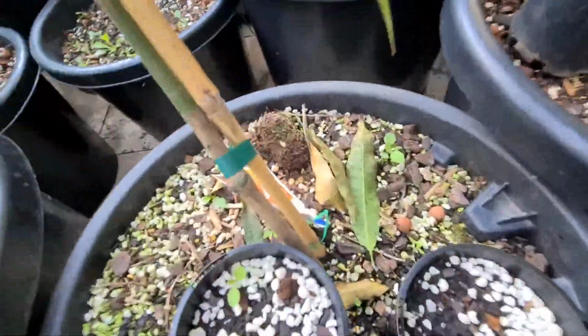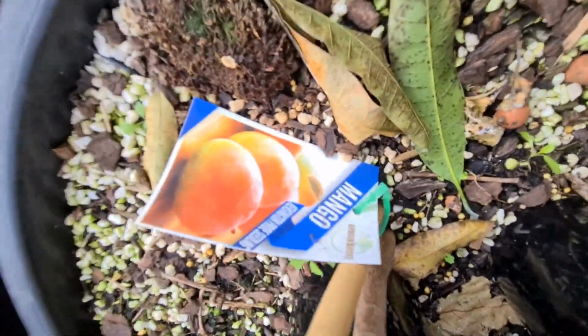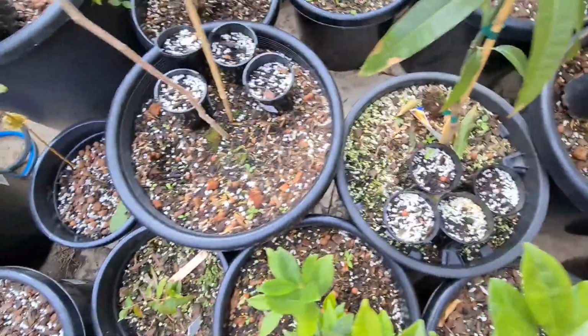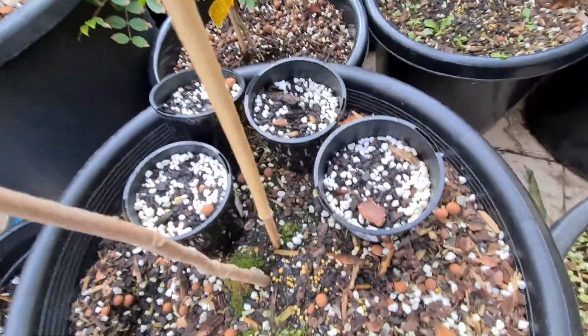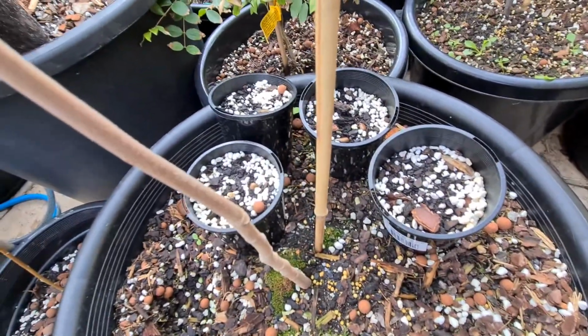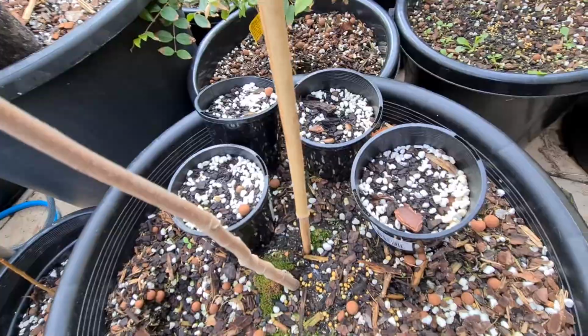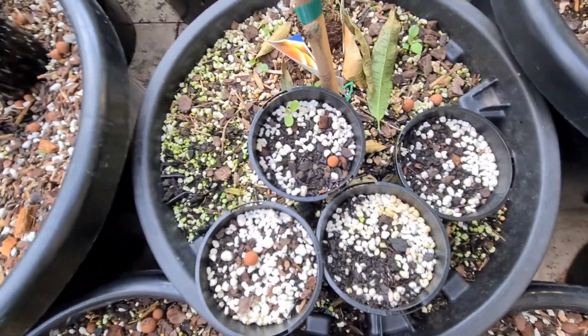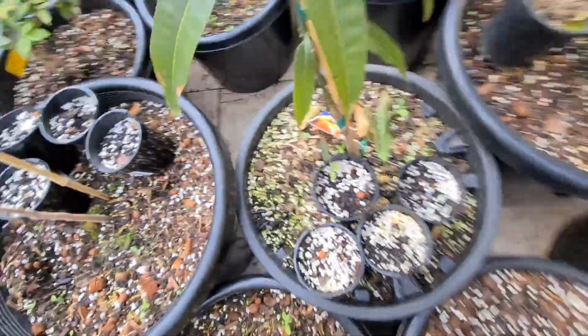This one has dropped some leaf. In these seed pots here, I'd planted some seeds from a custard apple that I bought at the markets. I think I got them in the ground in the pots far too young. None of them have come up.